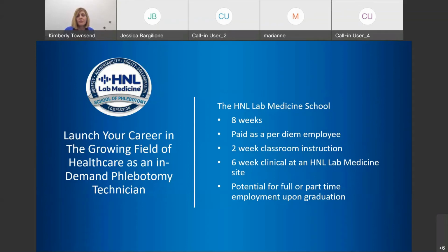And then you do a 6-week clinical hands-on rotation, and that could be at any of our HNL Lab Medicine PSCs. We try to not have to send you really far away. We look at the amount of students we have and the availability we have at our clinical sites, but you could be expected to drive up to a half hour to 45 minutes to get to your clinical sites. There is the potential for full or part-time employment upon graduation.